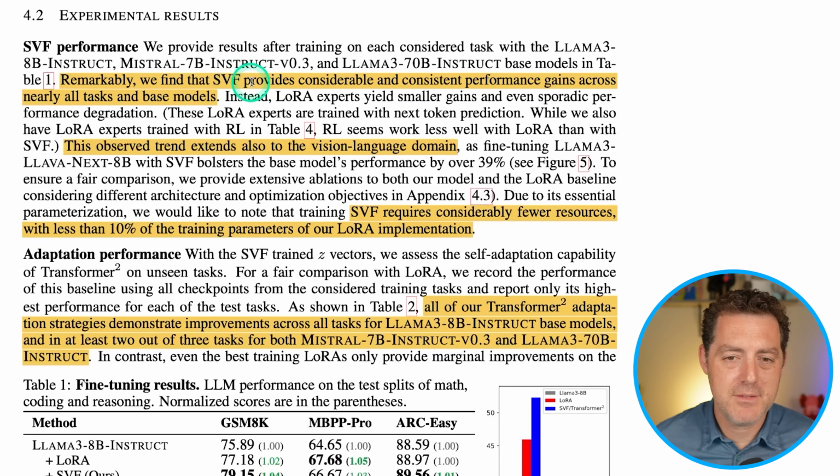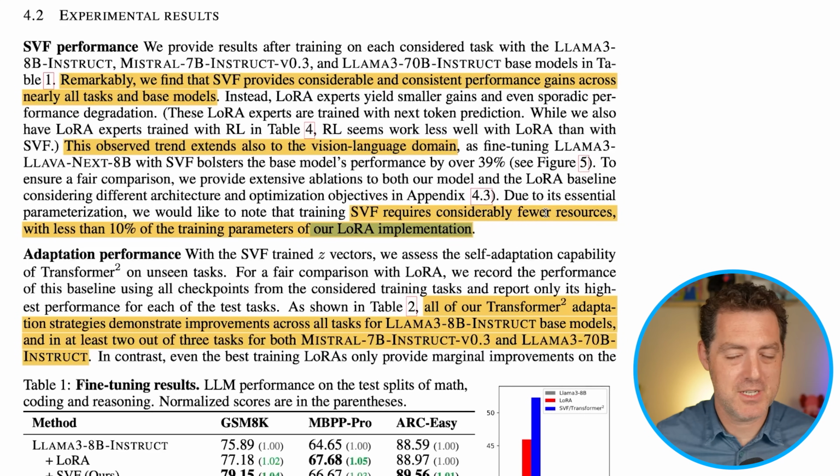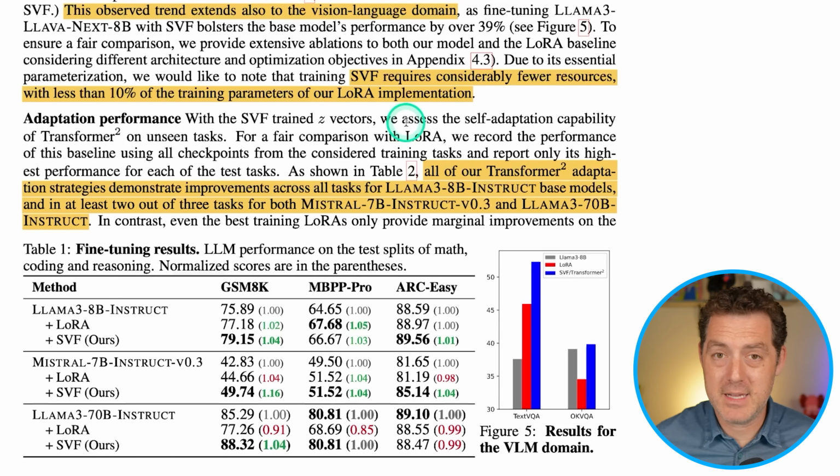We find that SVF provides considerable and consistent performance gains across nearly all tasks and base models. This observed trend extends also to the vision language domain, which is very interesting. SVF requires considerably fewer resources, with less than 10% of the training parameters of our LoRa implementation. So better, but much more efficient, as I've said. And it applies to different models.